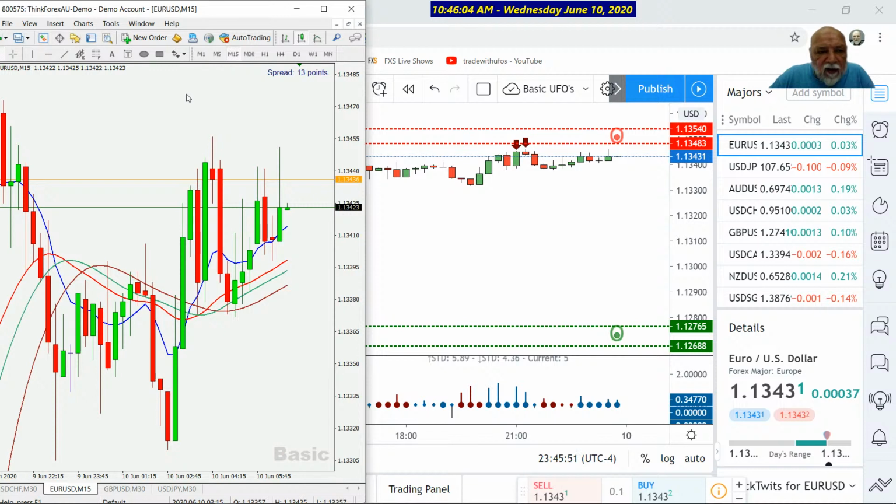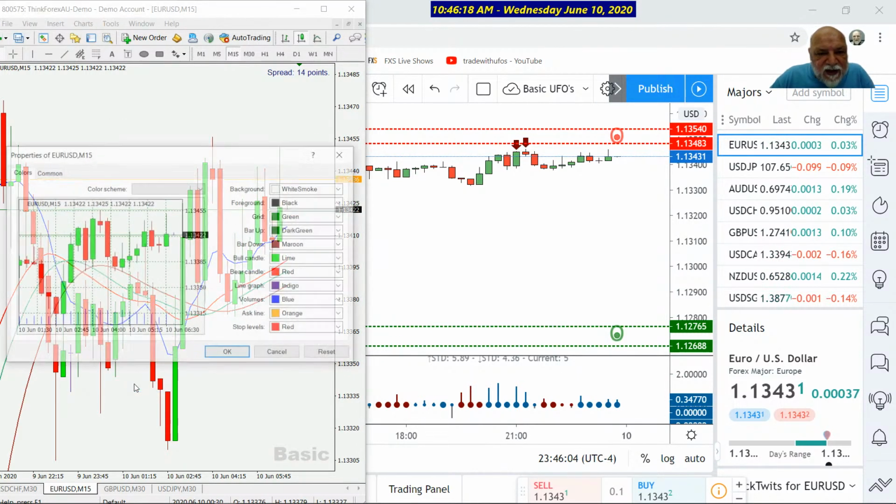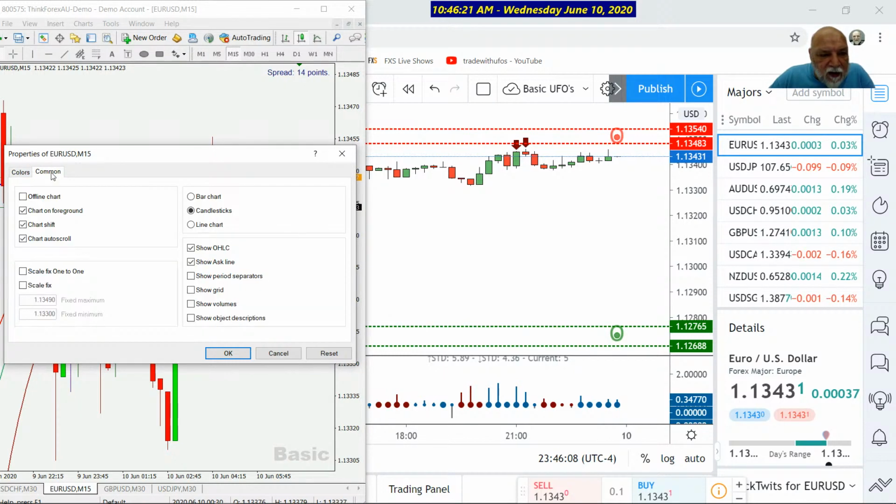It varies, and when you want to see the bid ask spread on the chart, the way you set that up is in your properties. You go to the common tab of your properties and click on show ask line. I don't usually show anything else. I show the open, high, low, close, and the ask line, on a candlestick chart. Chart sometimes on the background, sometimes on the foreground, depending on what I'm trying to see. It's real easy. These are immediate changes. So show ask line if you're not seeing it on your MT4.